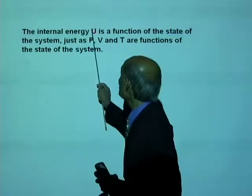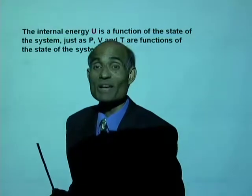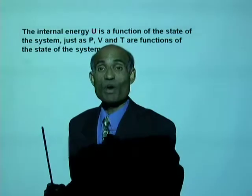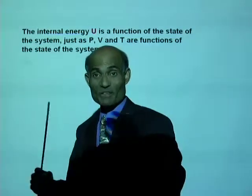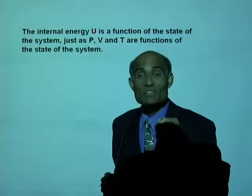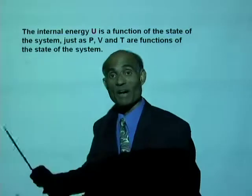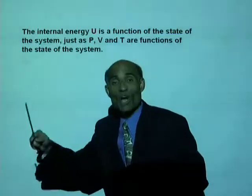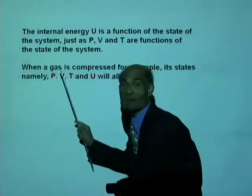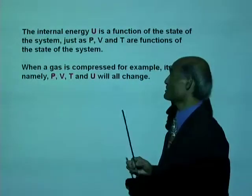The internal energy U is a function of the state of the system. We have been talking about the three different states of the system: pressure, volume, and temperature. In fact, internal energy is actually determined by these states of the system: pressure, volume, and temperature. In fact, you can add the internal energy along with this so that the state of the system is now described by pressure, volume, temperature, and internal energy.